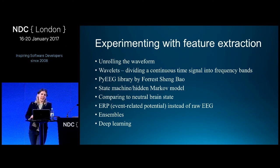The only reason I haven't done it yet is I don't have enough data. You need a lot of data to do deep learning accurately. I've been doing this as a side project, so I just don't have the quantity of data yet to make that truly effective.